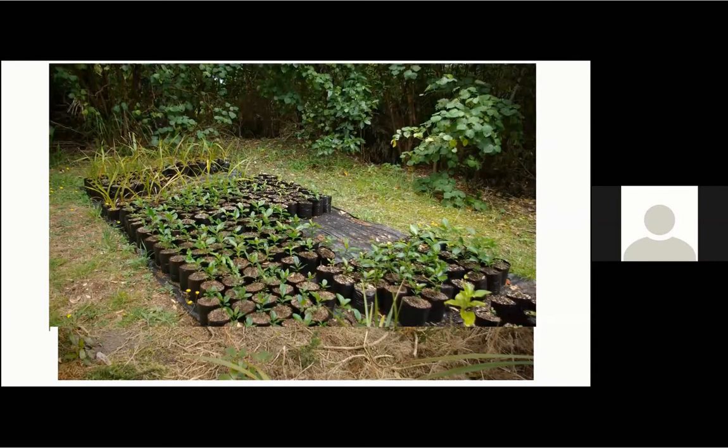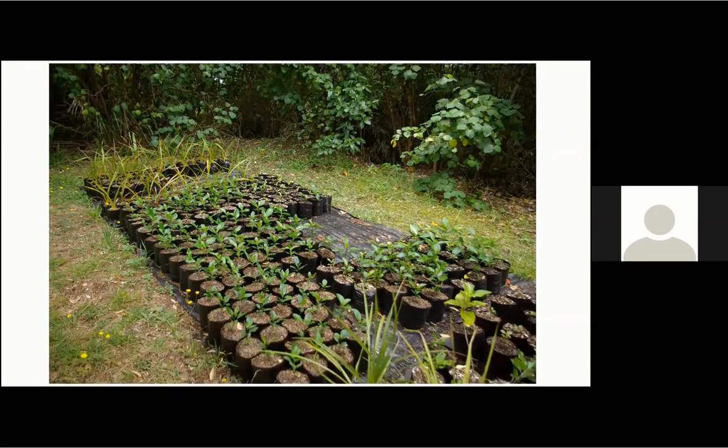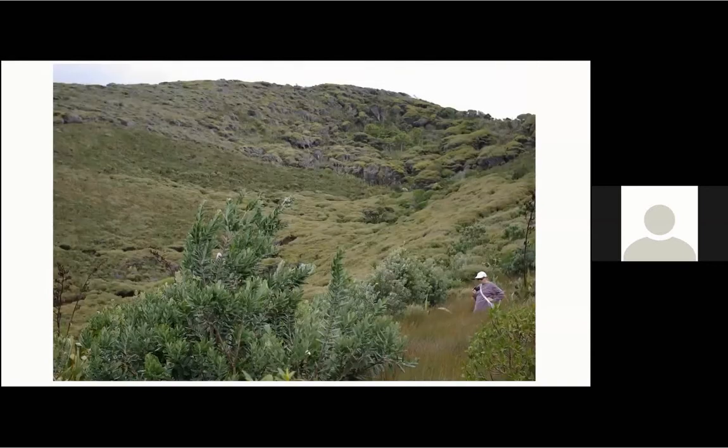We've also grown our own plants from local seed for infill planting. We grow a variety of plants found in the area, from seed collected in the area or little seedlings collected in the area. We haven't had much success with planting manuka, and the manuka that's growing there has mainly come away from seed.